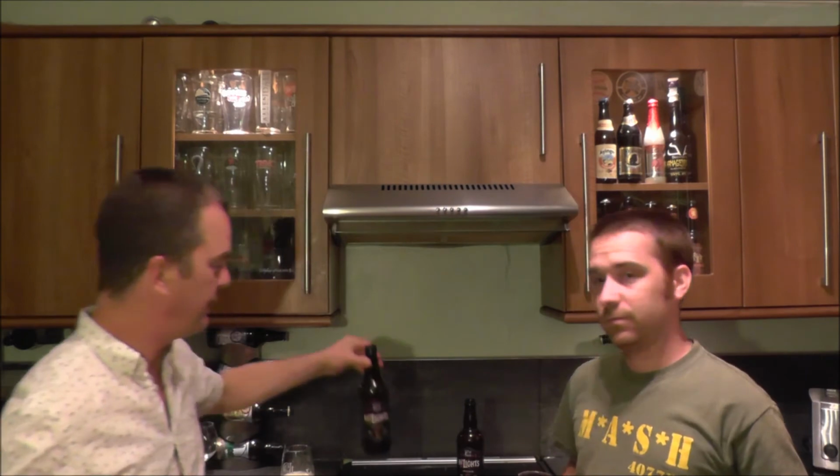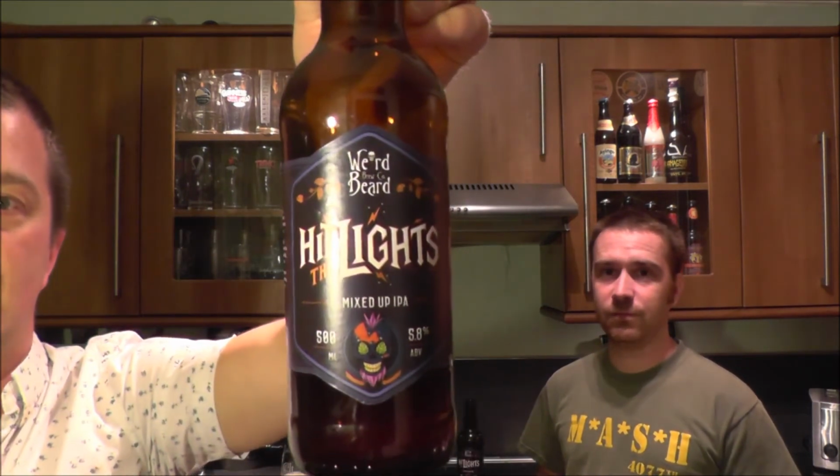Try this beer. I've got to show it again. Hit the Lights, Weird Beard Brew Co. But you will like this. If you can't find it and you see some of the other beers from Weird Beard, just go for it. Just pick up whatever they have and take the selection, because it's good stuff.